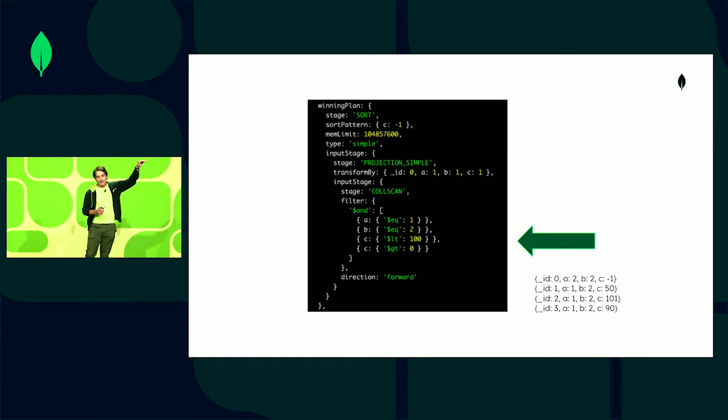Execution control is going to start at the top of our plan stage tree, go all the way down to our collection scan, and we're going to read each document one by one. And again, we're going to apply the filter. So in this particular case, the documents with underscore ID 0 and underscore ID 2 are not going to pass our filter, so they're going to get filtered out. But then the documents with underscore ID 1 and 3 are going to get passed to the next execution stage.